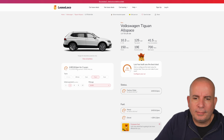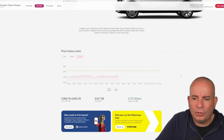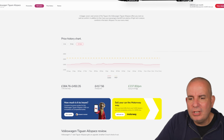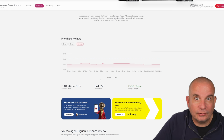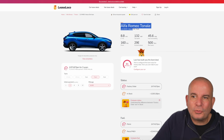1200 is the initial payment and 403 a month. It is petrol. It is a factory order. Average price on it's been 417 a month, so this is nothing exceptional at the moment. It's just rare to see any kind of deal on a Tiguan Allspace, in fairness, so I thought I'd include it in this video. Now, this one is a bit more of a deal.